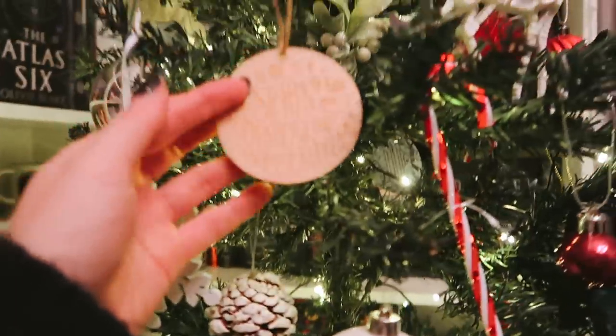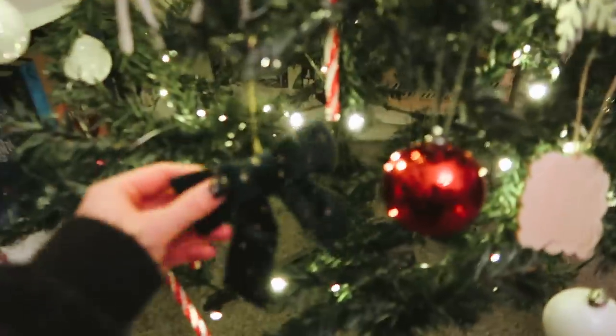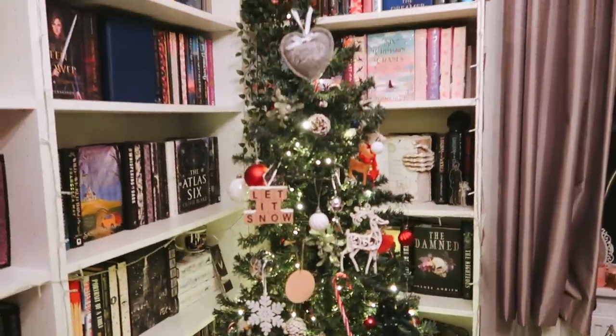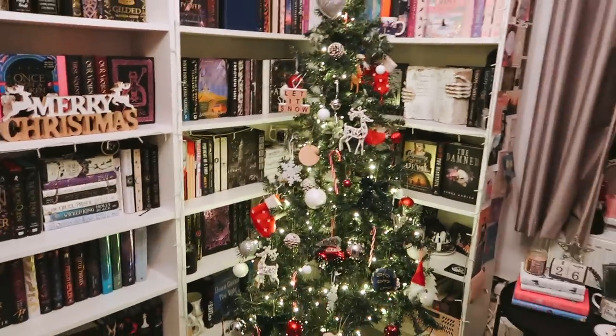So yeah, I have some different ones from book boxes on here. This cute little car, and just lots of random decorations, but I just love it. It's so cute and chaotic. So yeah, this is what the Christmas tree ended up looking like.